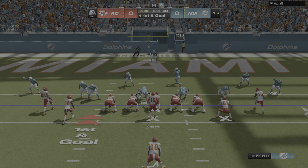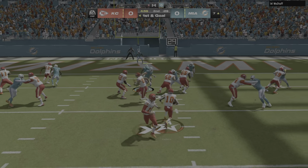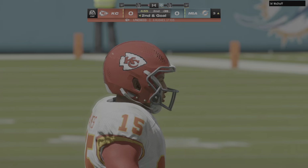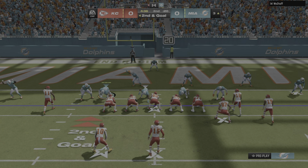First and goal, a chance for an early statement here on the road. They'll run here with Pacheco. A little bit of space there. Takes it inside the 5 to the 3. A pickup of 4 on first down. It'll be second and goal.